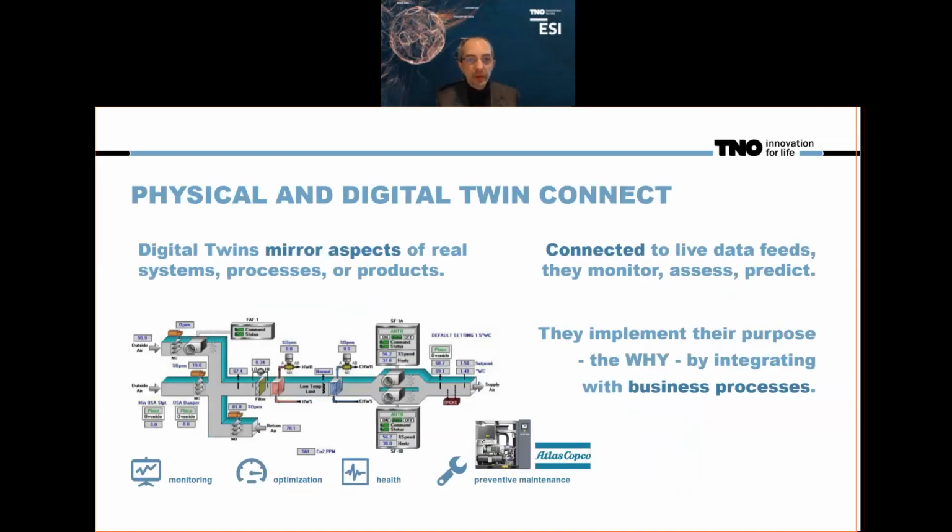So with this, I can basically say, okay, if we know that, what is still the same thing in all of these areas? And of course, you have learned yesterday, the digital twin mirrors aspects of real systems, processes, or products. So I'm showing you one example here, which is in the area of preventive maintenance. And actually, Atlas Copco is one of the companies, a very, very nice flagship story about how to build something like this. But it's only an illustration. It will always be looking the same.